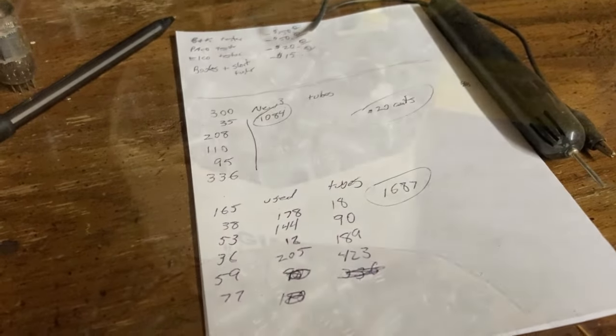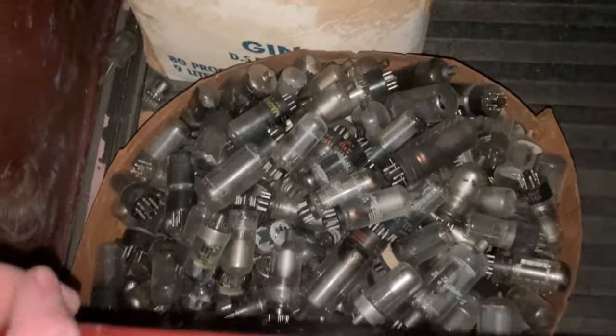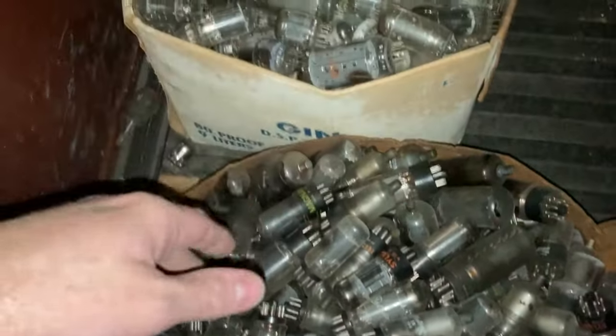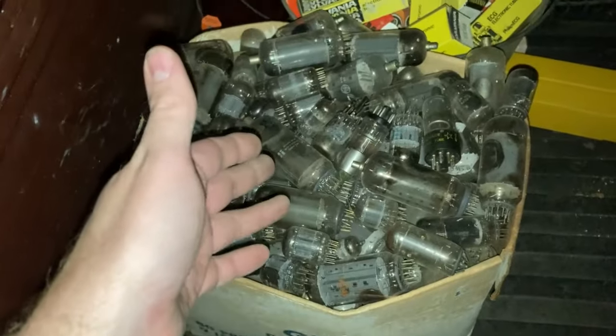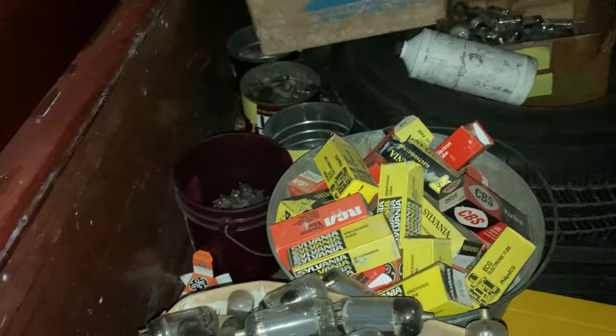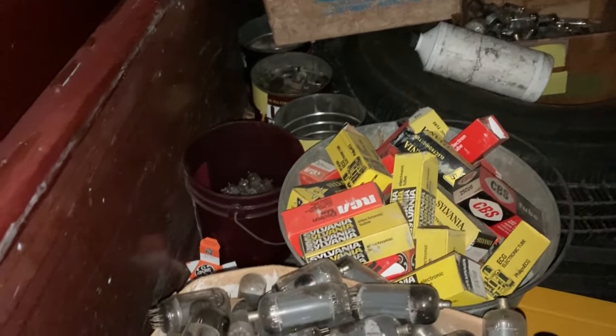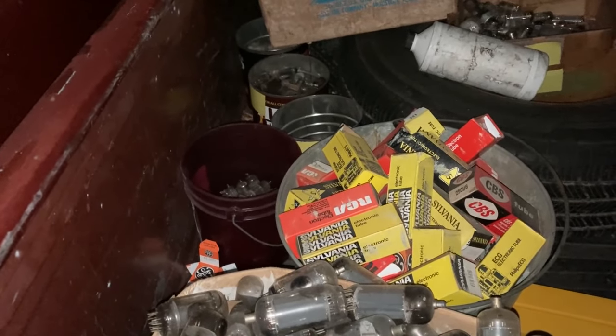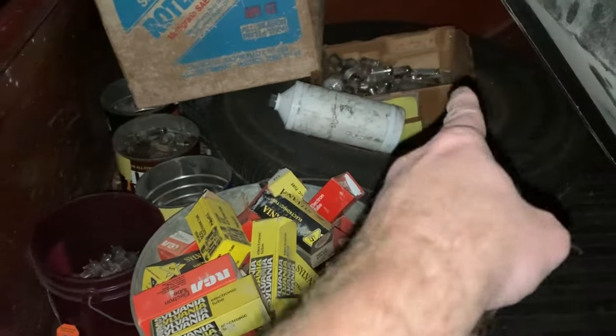I don't know if I can get it bright enough out there where you can see it. So we got all this. That's probably a couple hundred. That's going to be a couple hundred. That might be another 100 new ones. There's 4 more cans, that's probably 200 of them there. So 2, 4, 6, 7, maybe another 100, 8.